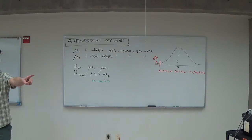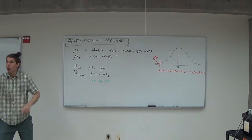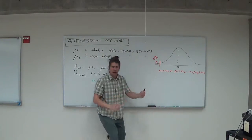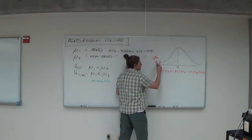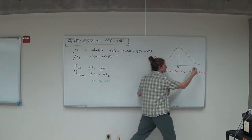Does everybody see why that would be the case? Because it would be 2.5%. Right, check this out. I'm going to redraw this momentarily and then come back. Rather than redraw, I'm going to add purple. If we were testing this two-tailed, we would have a region out here, and that would be 2.5. This is a fantastic question, JC. And a region out here, that would be 2.5.